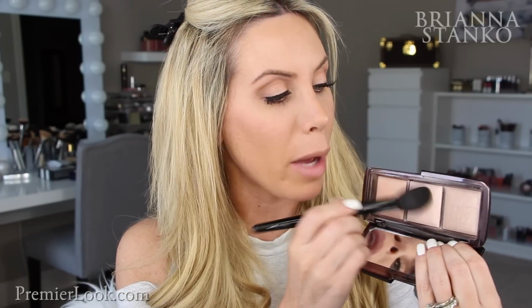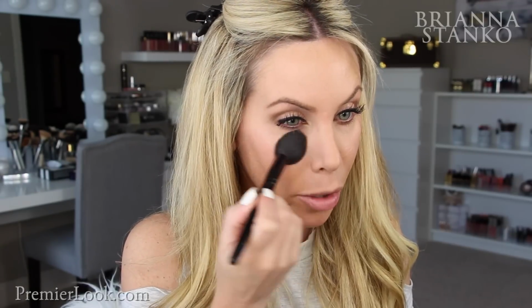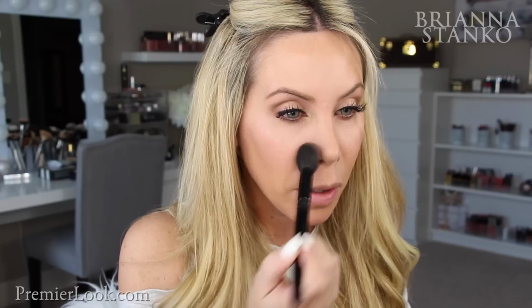All right, we're gonna set the under eye with the middle shade of the Hourglass Ambient Lighting Palette. We're just gonna take a little bit of that. And I just love this for setting the under eyes. It's one of my favorite products. It brightens and softly illuminates the under eye. It's such a pretty product for the under eye area. I'm also gonna take that and go down my T-zone a little bit. It gives it this lit from within glow.